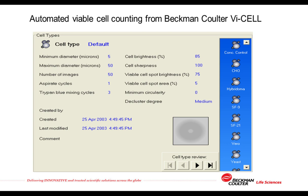As well as improving the precision and reproducibility, automated cell counters can reduce the cost of this quality control test by allowing the technicians to carry out other tasks while the counter automates the preparation and cell counting stages for each sample.